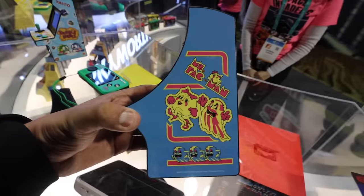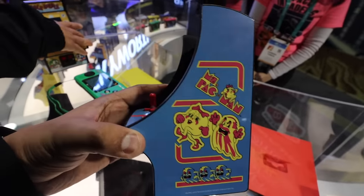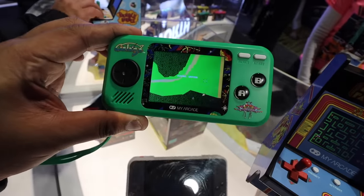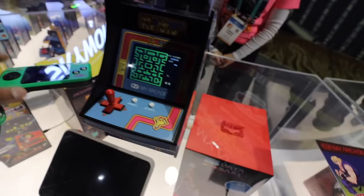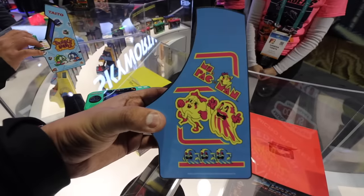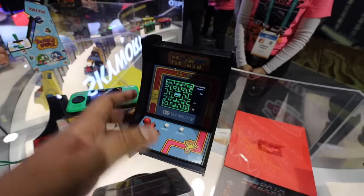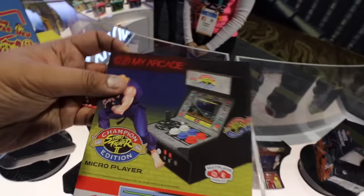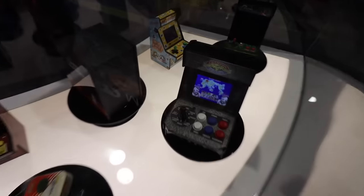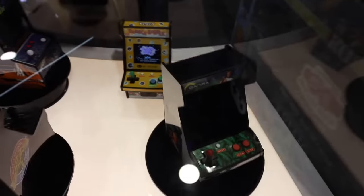So talking about retro, this one sells for $29.99. And this one, the pocket game, is $39. It carries three games. So if you want to play Pac-Man on this one, it really gives you that old retro gaming vibe. They even have Street Fighter, one of my favorite games when I was a kid. So it's over here. Where's that? This one. So there you go. Street Fighter and Contra. Awesome.